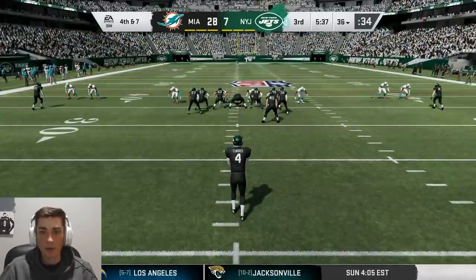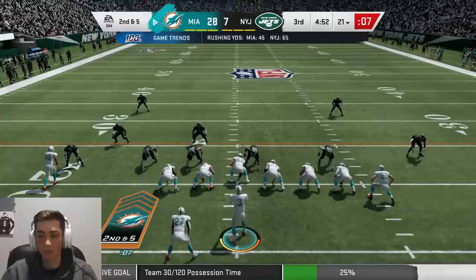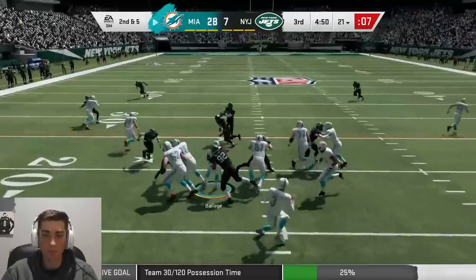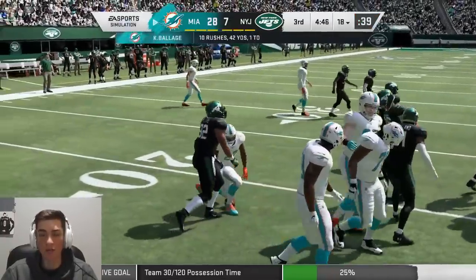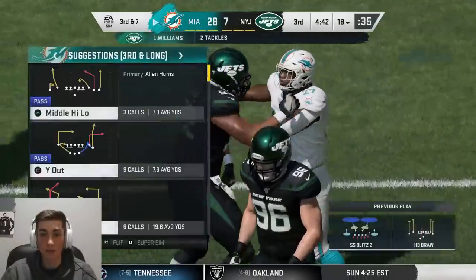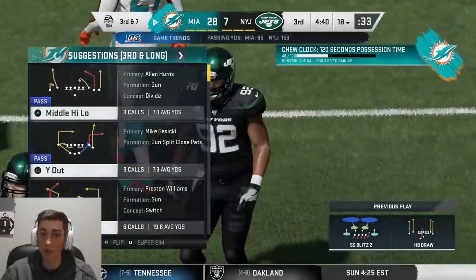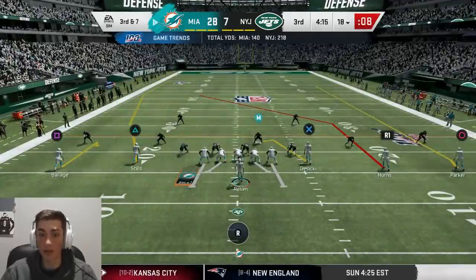New York will punt. We're up 28-7. I mean, this one got over early. They're all over the draw there on second and five. Guess we'll have to throw. Kalen Ballage has been pretty good today. Are you really picking fights with Leonard Williams? I don't know what that was. I was scared for Kalen right there, let me tell you.